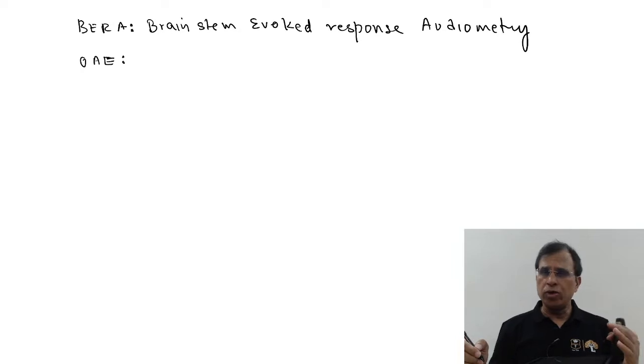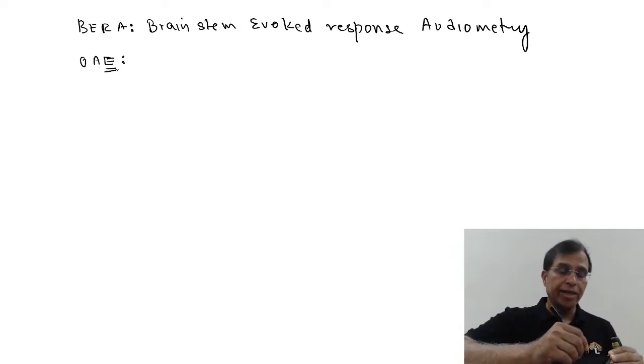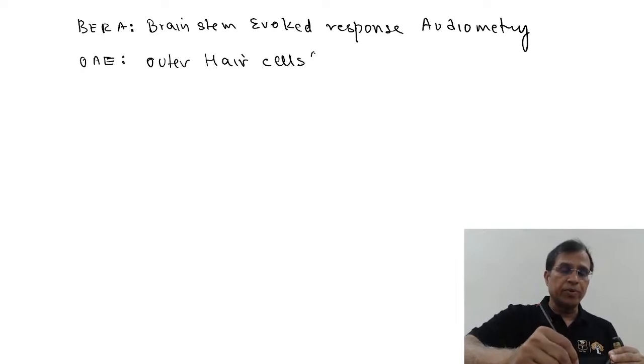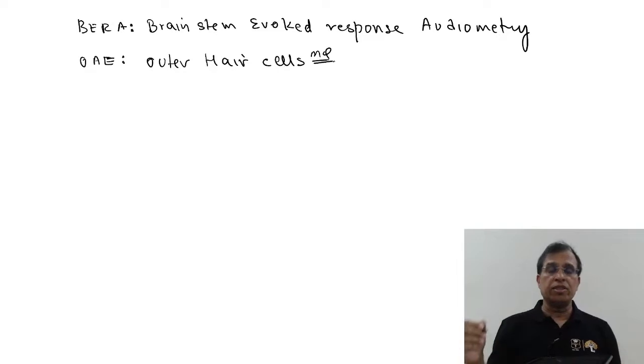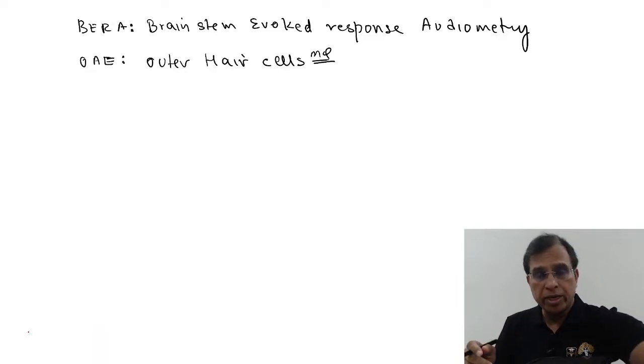And OAE, you don't have to know the full form, you have to know who produces it. E stands for emission, and they ask you a very popular question, who produces this emission? And this emission is produced by the outer hair cells of cochlea. So this is a very popular MCQ. So I have written it here because it's a very, very popular MCQ. Who produces the OAE? Okay, remember that.